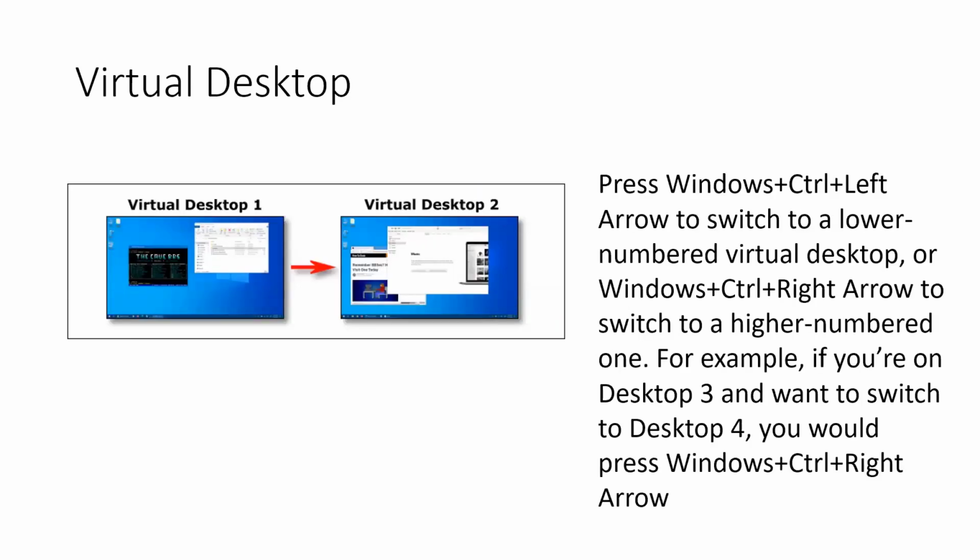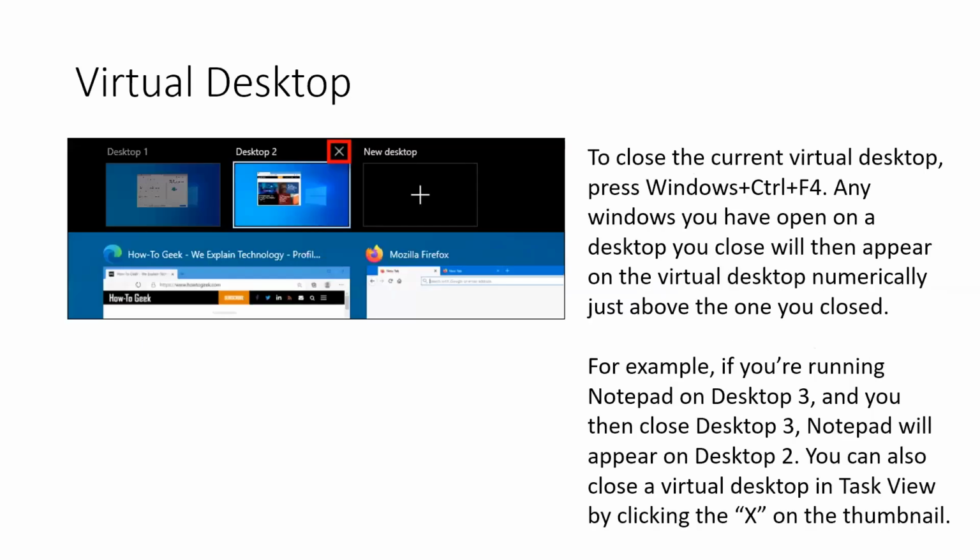Press Windows plus Control plus left arrow key to switch to the lower numbered virtual desktop, or Windows plus Control plus right arrow to switch to the higher numbered one. For example, if you're on desktop 3 and you want to switch to desktop 4, you would press Windows plus Control plus right arrow key. To close the current virtual desktop, press Windows plus Control plus F4.